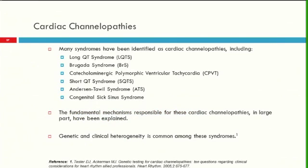So let's talk for a minute or two about the channelopathies. There are a variety of syndromes that have been identified as cardiac channelopathies. These include the long QT syndrome, Brugada syndrome, catecholaminergic polymorphic VT or CPVT, the short QT syndrome, and there are a few others, but we'll talk a little bit about long QT.